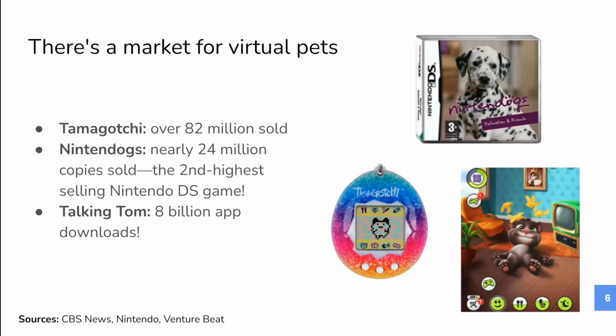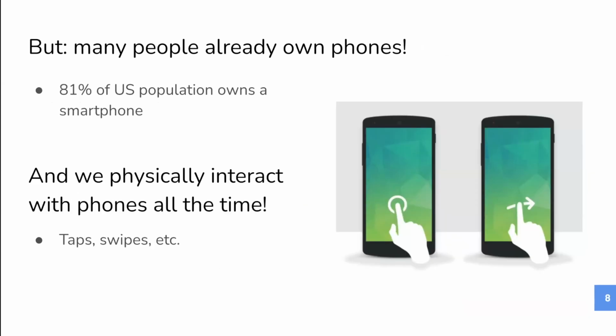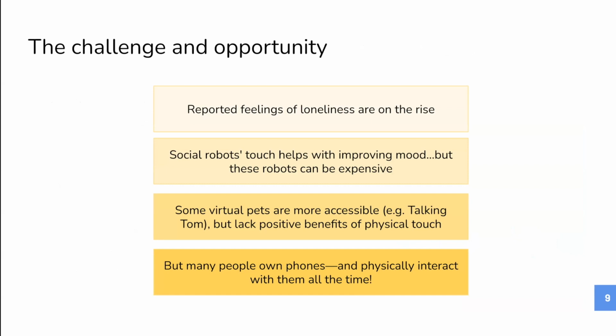But you can't touch virtual pets, and touch is valuable. It's been shown to reduce pain readings and to improve mood, but this can be expensive. Some models are thousands of dollars, and you can buy a real friend for around $10 to $100, but this still costs money. But many people already own phones. 81% of the US population already owns a smartphone, and we physically interact with these phones all the time. We tap, we swipe, we press buttons. And so here we have a challenge and we have an opportunity.